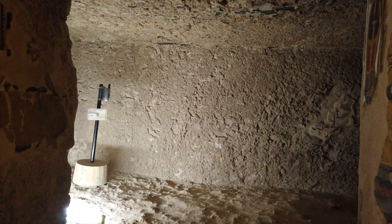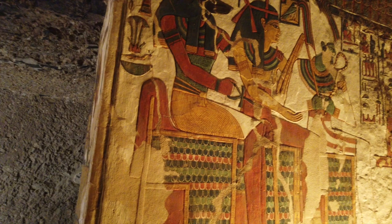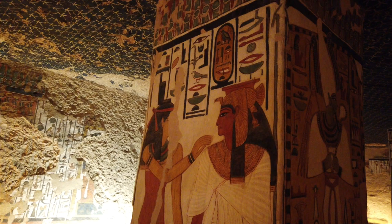So here's an area that obviously was incomplete and still is incomplete. But just feast your eyes on the beautifully, naturally preserved hieroglyphics and symbolism of this tomb of the once great Nefertari.